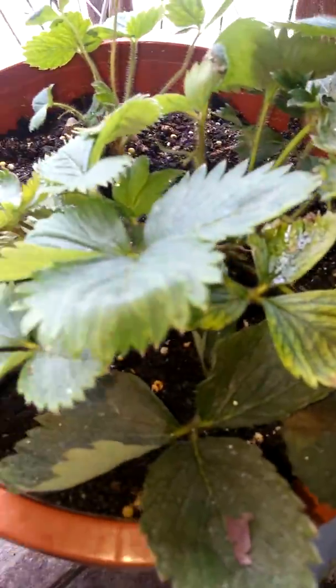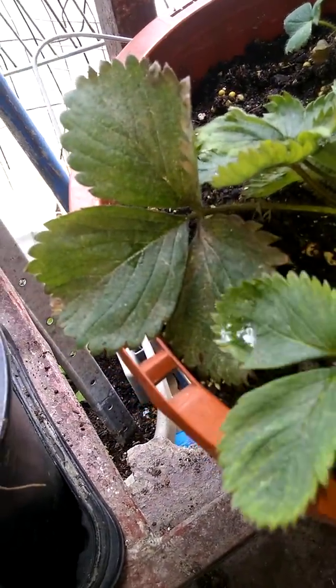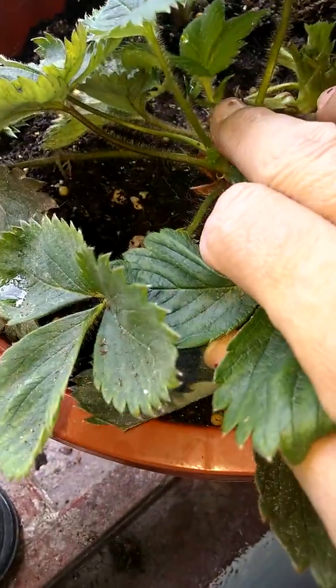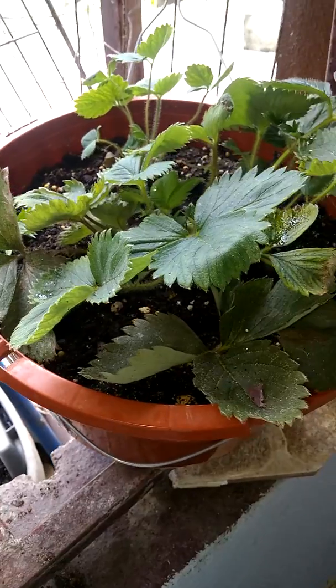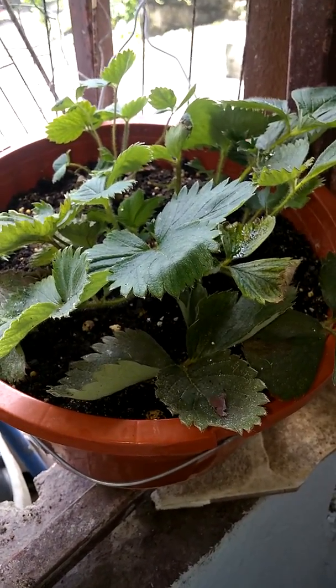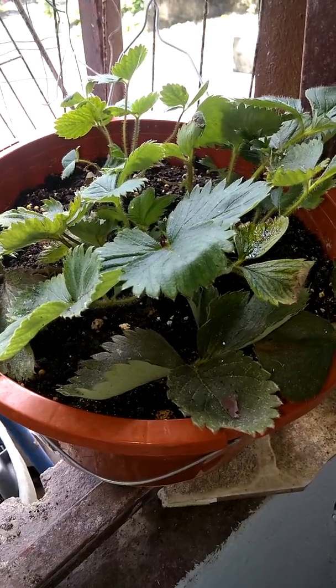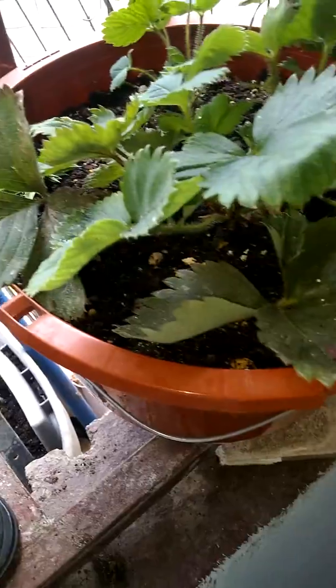I wanted to show you also my strawberries. They look like they're getting healthier. They're starting to grow new, I call it new foliage. And the most important part is the strawberries. That's where I have my problem, the strawberries. But anyway, I'm gonna let it be. I'm gonna just keep putting vitamins and everything.